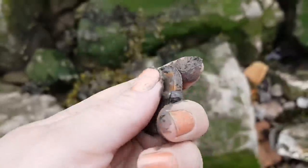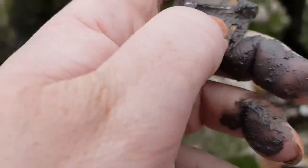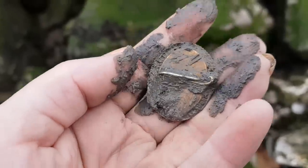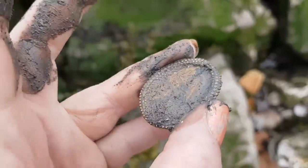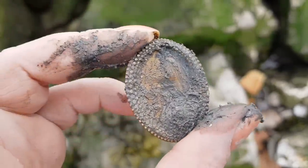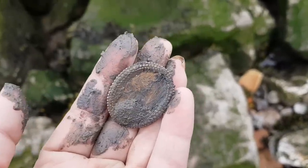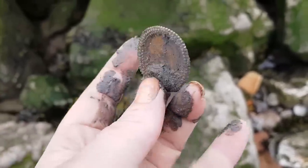And you can see it's very messy, but I think it's still got the remains of. Yeah, it has, look. There's a little pin. Isn't that sweet? So yeah, definitely one to take home and clean up. Excuse muddy fingers, but it's a sign of a good day, isn't it? So yeah, really pleased with that. That's lovely, isn't it?